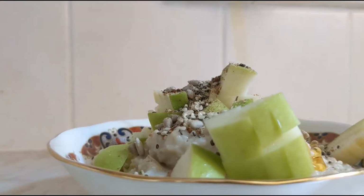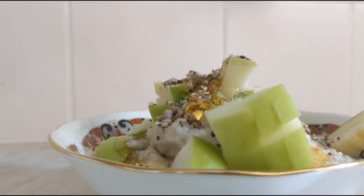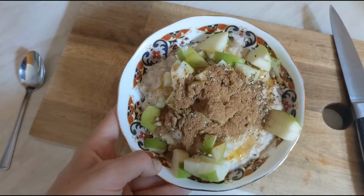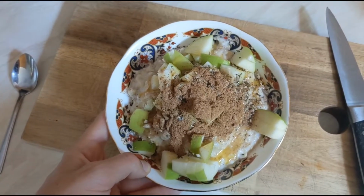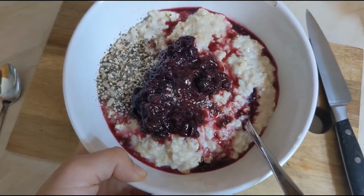So I always have half an apple on my porridge and a squirt of syrup. I usually have date syrup, but I didn't have any, need to make some more. I have some cinnamon and some mixed seeds on top as well. My partner also has mixed seeds, but he has homemade mixed berry jam.